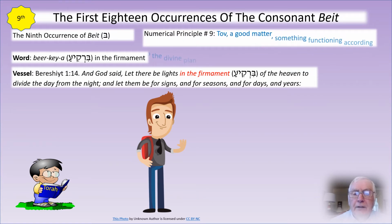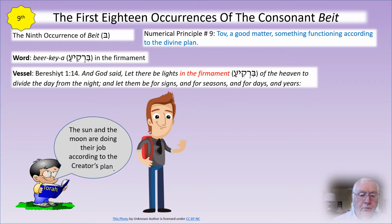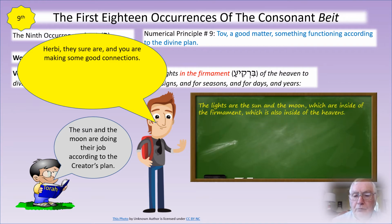Numerical principle number 9, Tov, a good matter, something functioning according to the divine plan. This is beginning to be exciting. The sun and the moon are doing their job according to the Creator's plan. Herbie, they sure are, and you are making some good connections. The lights are the sun and the moon, which are inside of the firmament, which is also inside of the heavens.